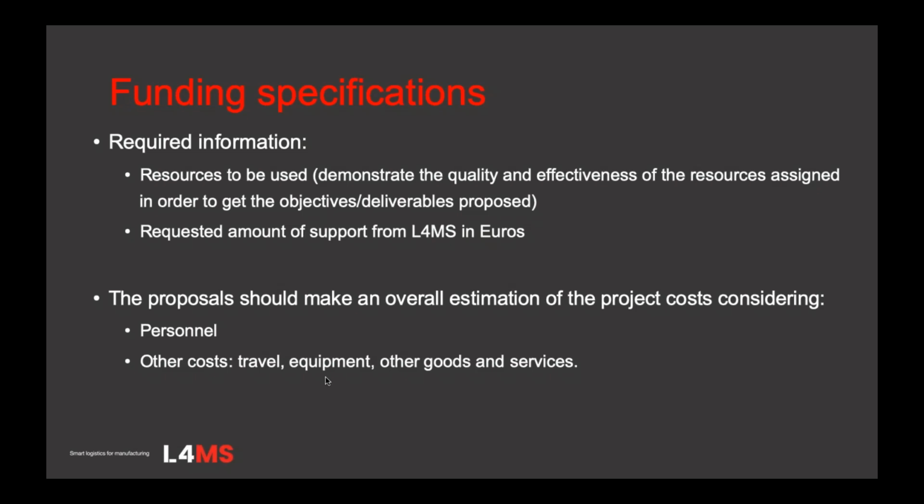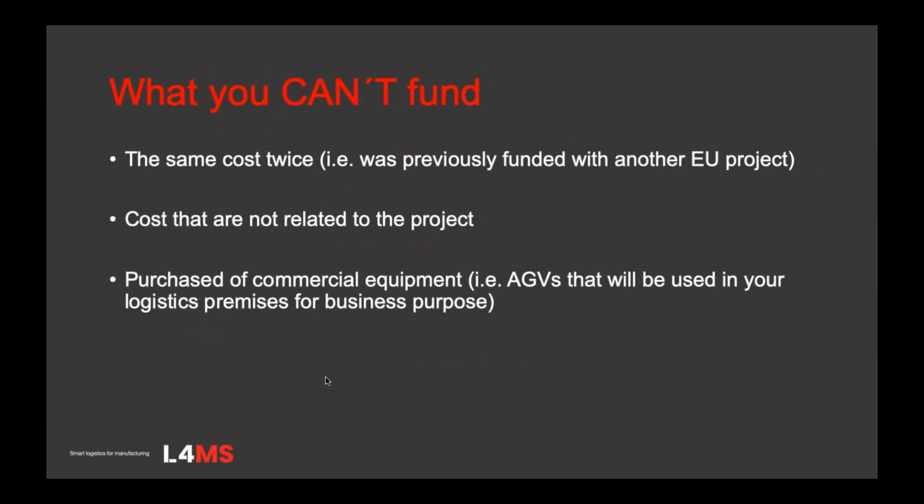However, and we want you to succeed by all means, please remember that whatever you spend in this project needs to be tightly linked to the purpose of the experiment. And if you are in the European Union funds area somewhere, you probably know this: there is no way to fund the same cost twice. So if you previously bought your prototype, you can't pay for it again in a way from L4MS. So you can't register this cost again as covered by L4MS. That's a pretty straightforward accounting rule. Anything that's not related to the project, we will not accept this cost.